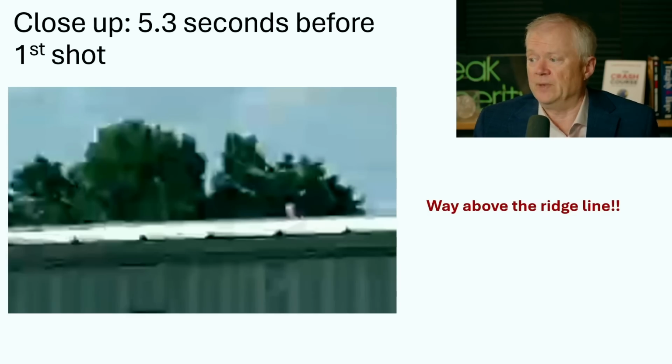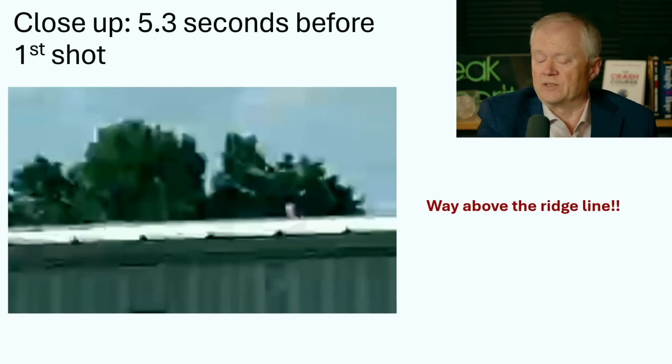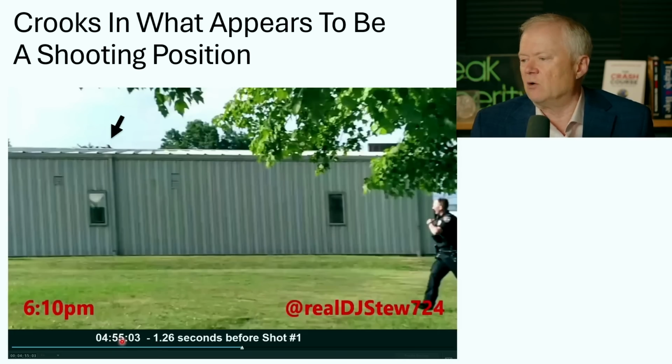There he is. Big shiny white forehead, some glinty glasses. This guy is completely exposed in that position. And this raises a lot of questions, of course. Now, it appears here at 1.26 seconds before shot number 1. I've got my particular time here on my video analysis thing where I'm stepping through frame by frame.